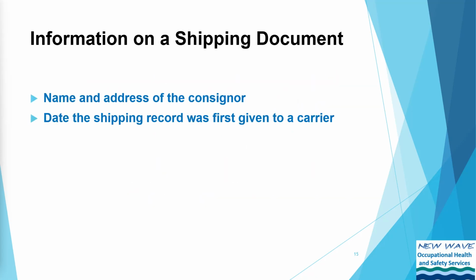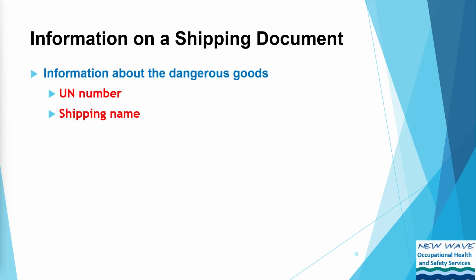Okay, now what goes on a shipping document? Well, a lot of things. First, the name and address of the consignor and the date the shipping record was first given to a carrier. While it's commonly found on shipping documents, the consignee's name is not actually required at all. After the consignor name and date, we then enter the UN number followed by the shipping name.